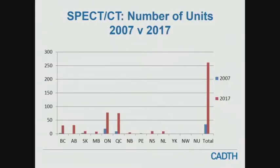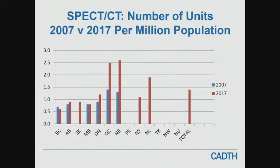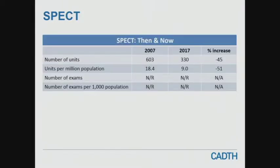As you can see here, by the number of units, every province experienced growth in Canada. And the same here. Actually, one province experienced a decline in overall units per million people. And onto SPECT. SPECT's the only imaging modality that we reviewed that experienced a decline over the last 10 years.